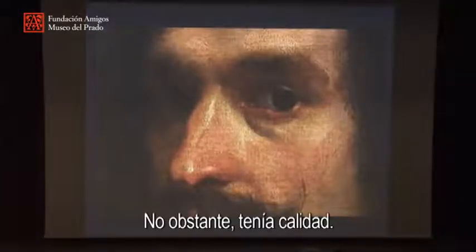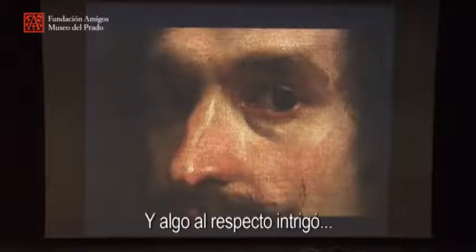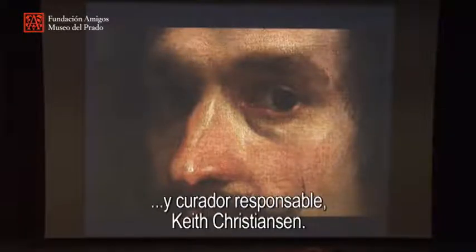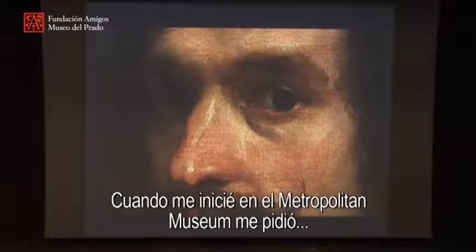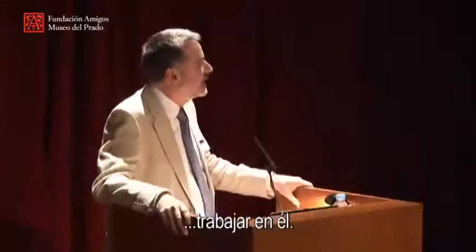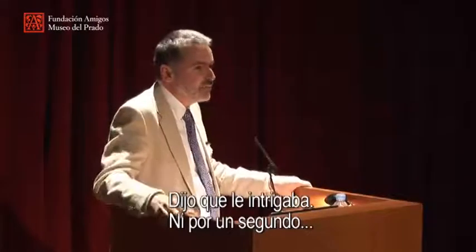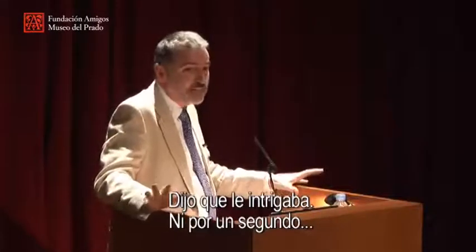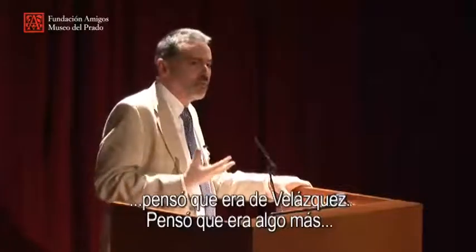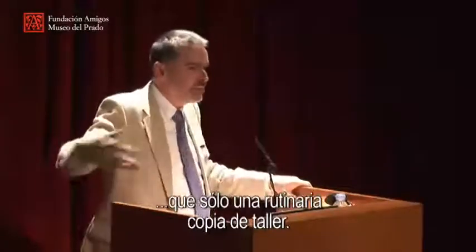Nevertheless, it had a quality, and something about that intrigued our head of European paintings, our head curator, Keith Christiansen. When I first started at the Metropolitan Museum, he asked me about working on it. He said it had intrigued him. He didn't for one second think it was by Velázquez. He just felt there was something there that was more than just some tired workshop copy.